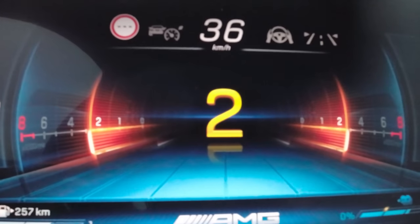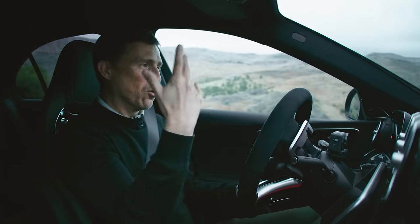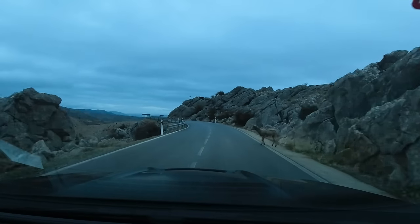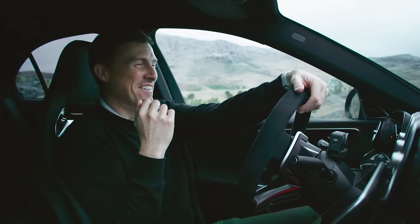I've got the gearbox in manual mode, and there's no kind of confusion between the electric motor or the petrol engine or the gearbox now. All I'm getting... Hello there. ...is a suicidal goat. Fortunately, the brakes on this car are really good.